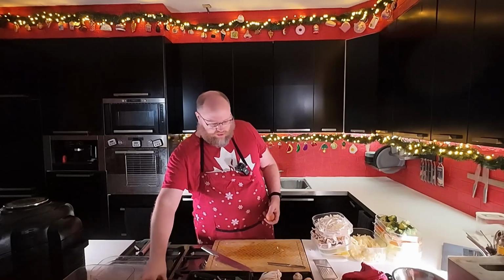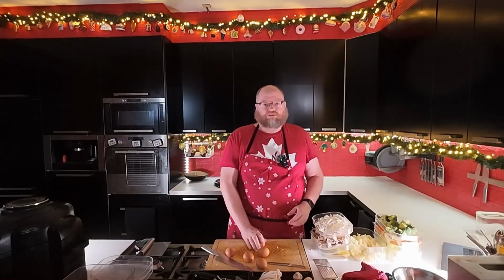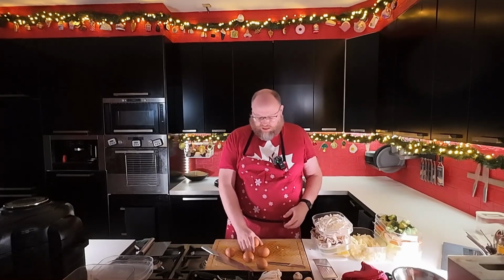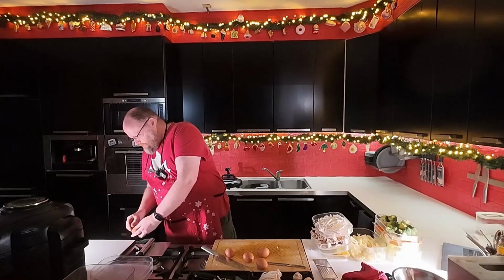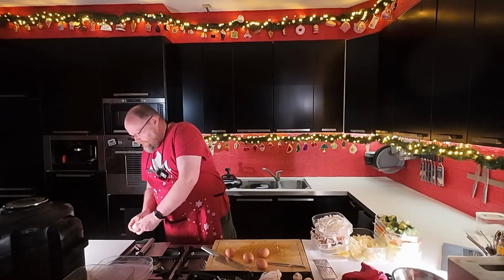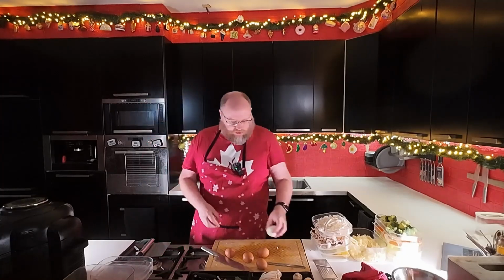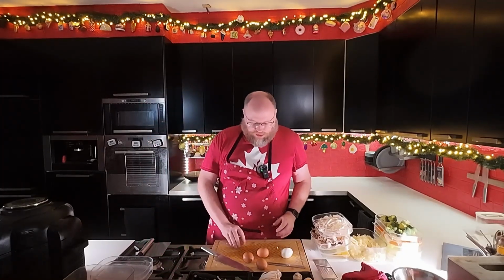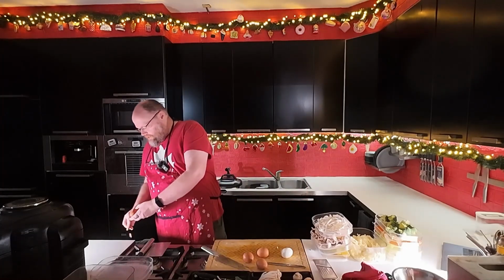And then I just have some eggs that I hard boiled. I just used the Foodi: 5 minutes on high pressure. And then let them natural release for about 5 minutes. And then just let them cool off. So I'll just quickly peel those, and then I'll clean up a bit, and we'll start on all the other stuff.